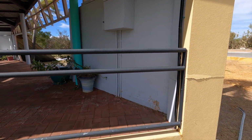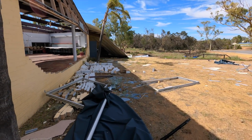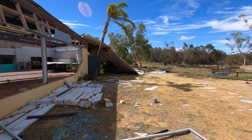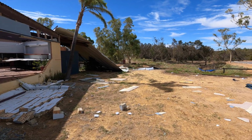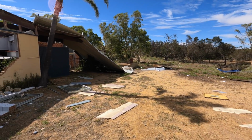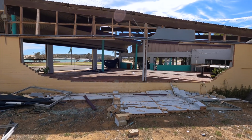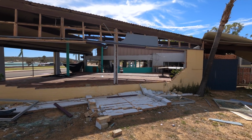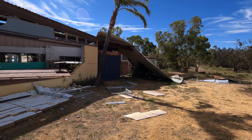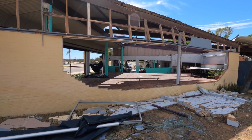Oh yeah, look at the back, it just peeled it up. It's all asbestos, and oh, look at that, the bricks are gone from here. And there's the roof peeled off and sitting on the back. And there's chairs and all sorts there. So yep, pretty devastating for this place. This is one of the iconic Kalbarri restaurants. This won't be back in operation for a little while.